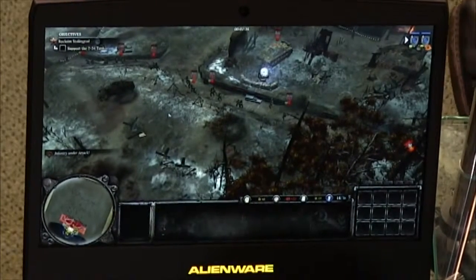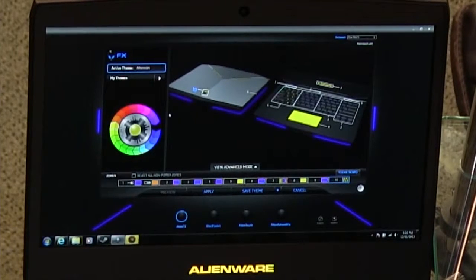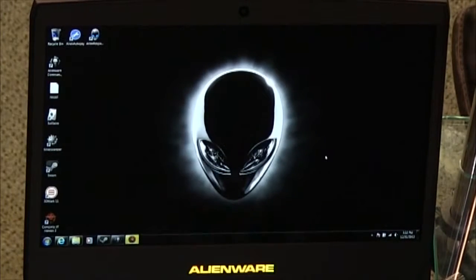Now, here's the question. You clearly pay a price for that Alienware logo, whatever color you want to make it, because of the name. How much is this laptop? The price range starts at $1099 and ends up at $1599. That's not bad. This particular configuration is $1599, so this is the highest end one.